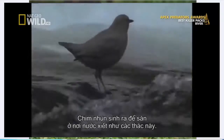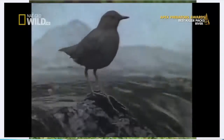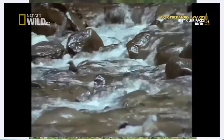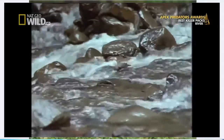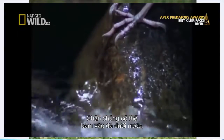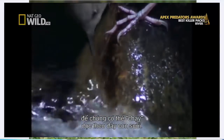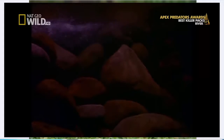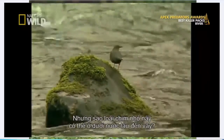Dippers are built to hunt under fast-moving waters like these rapids. They're also the only aquatic songbirds in the world. These feet can grip onto stones underwater, so the dipper is able to run along the bottom of the stream. But how can this little bird stay underwater for such a long time?